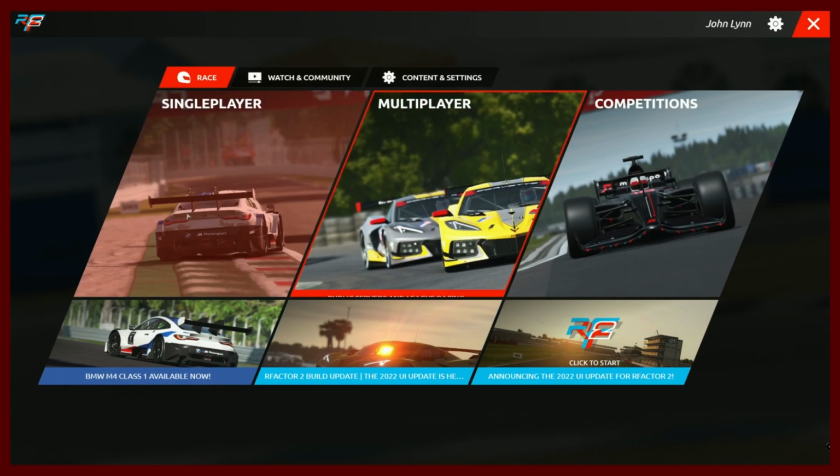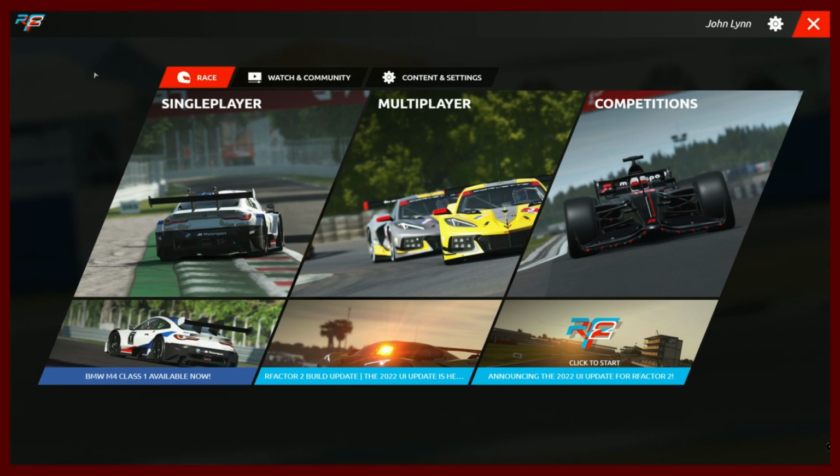So let's go ahead and click on that. Okay, so now we are taken to the UI. This is really pretty nice compared to what was there before. This is awesome. So you can see these three tabs at the top here, and then over here at the top you can see my name. So this is the current profile who's logged into the game.